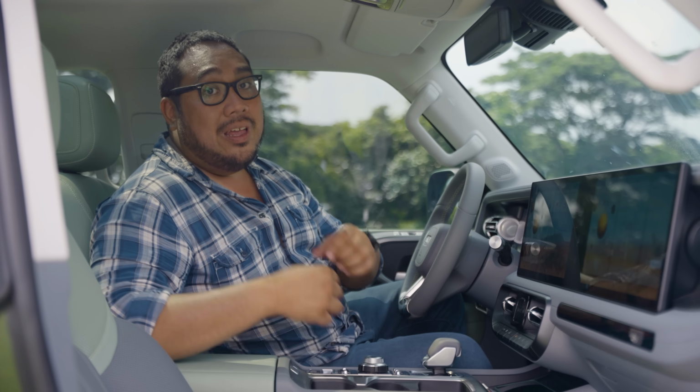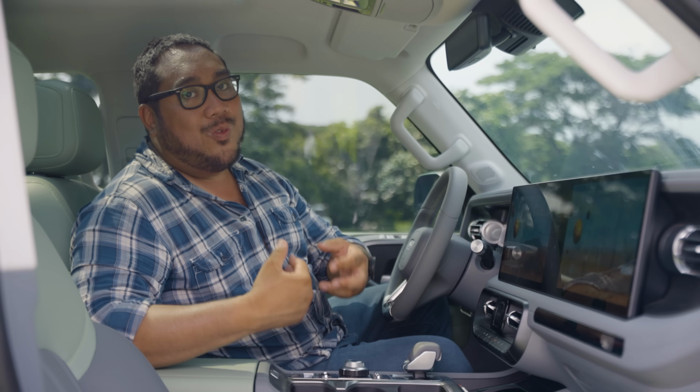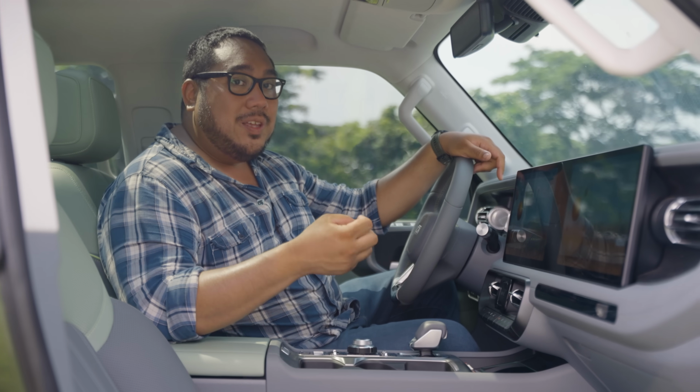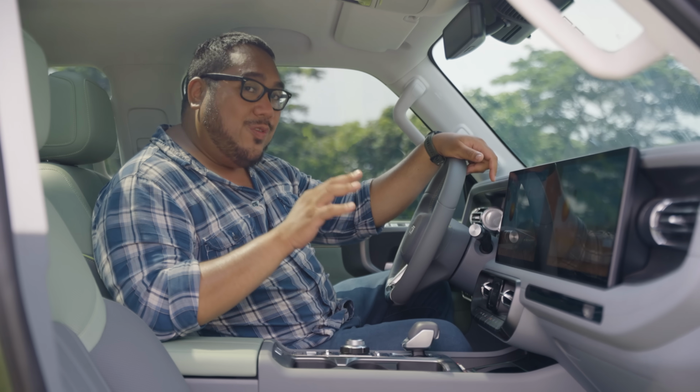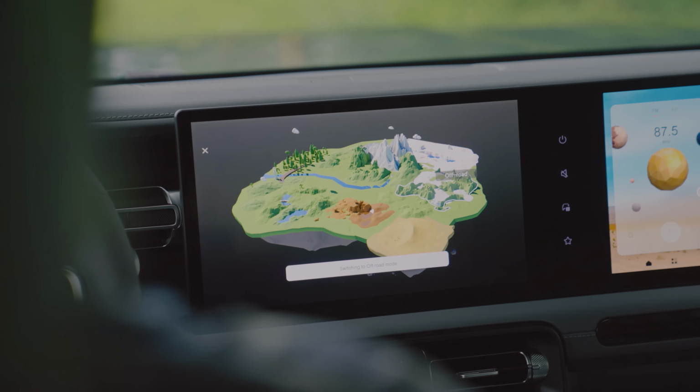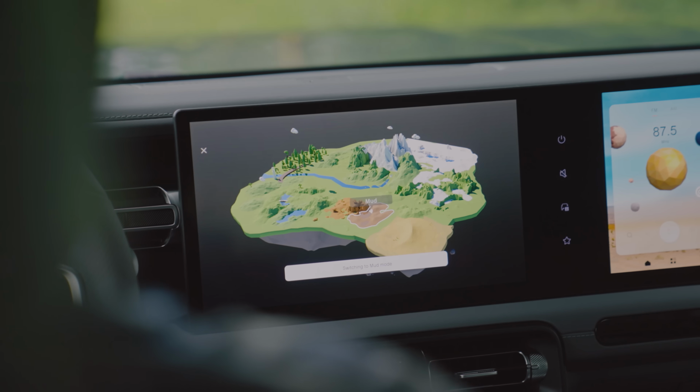So for example, if you're in economy mode, of course it won't allow you to go four-wheel drive low. Because of that, it sort of teaches you what are the right settings for you. Now, I'm going to demonstrate to you the full extent of the off-road capability of the BAIC B40 Trailmaster. We will engage to a difficult drive mode.